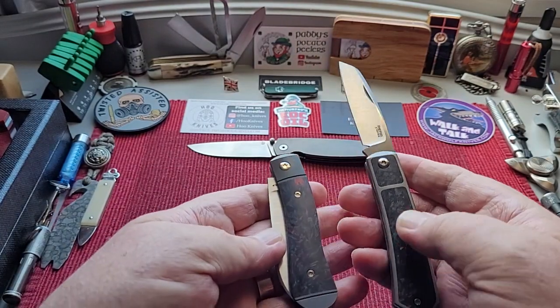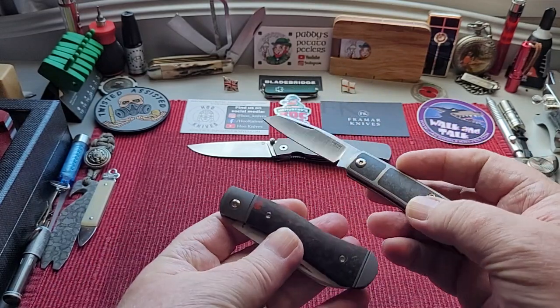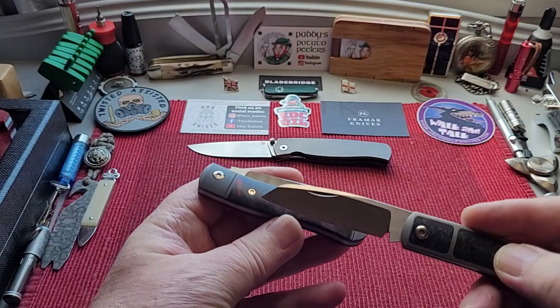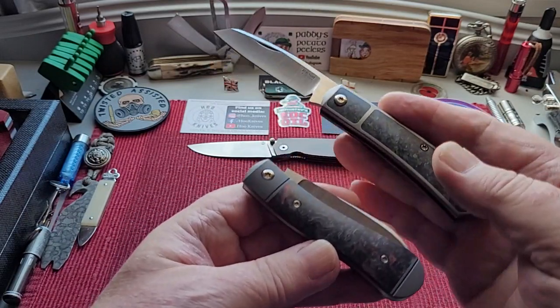If I was to pick anything, this dark matter carbon fibre with the red in it is definitely more appealing to my eye. Let me get you a bit. There's red all through it here. Little bits of red. I like this better than just the plain marble. But I love the plain marble.